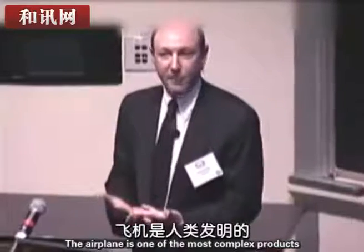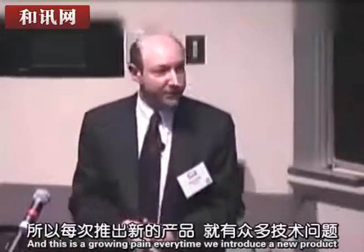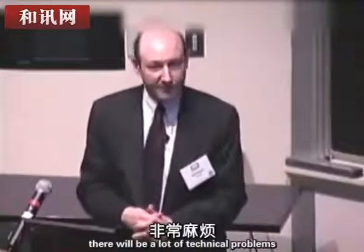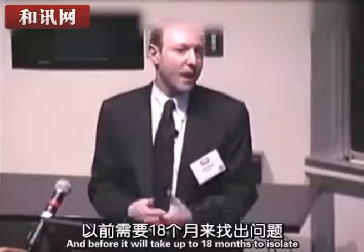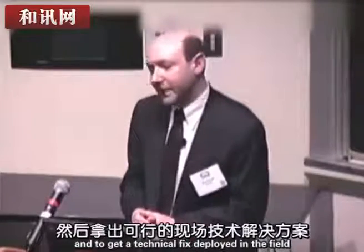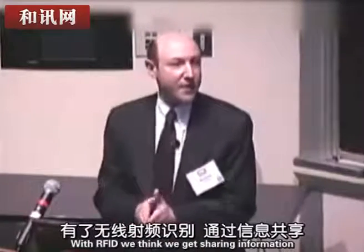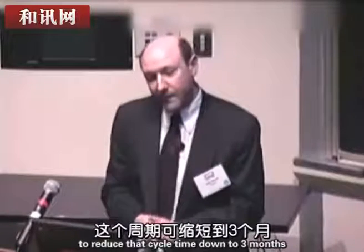The airplane is one of the most complex products ever created by man. And as there's growing pains when we introduce a new product, there's a lot of technical problems. And before, it would take up to 18 months to fault isolate why these problems are being caused and to get a technical fix deployed into the field. With RFID, we think we'll get sharing of information to reduce that cycle time down to 3 months.